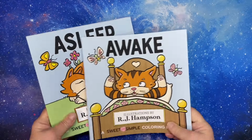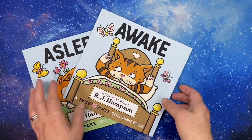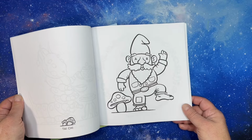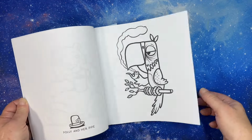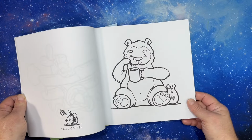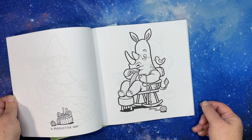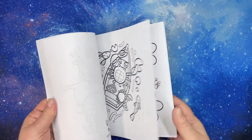Then I got the two new R.J. Hampson's Asleep and Awake, which are so cute. I love that he did this. I love his art. I love the names. Polly and her pipe. The first coffee. Cat attack. Look at that. It's just so cute. And then Asleep is everybody sleeping.